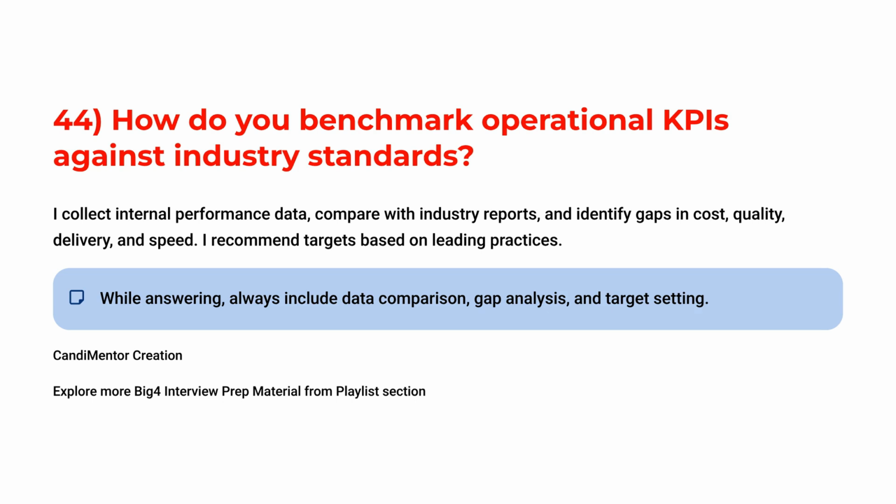How do you benchmark operational KPIs against industry standards? I collect internal performance data, compare with industry reports, and identify gaps in cost, quality, delivery, and speed. I recommend targets based on leading practices. While answering, always include data comparison, gap analysis, and target setting.